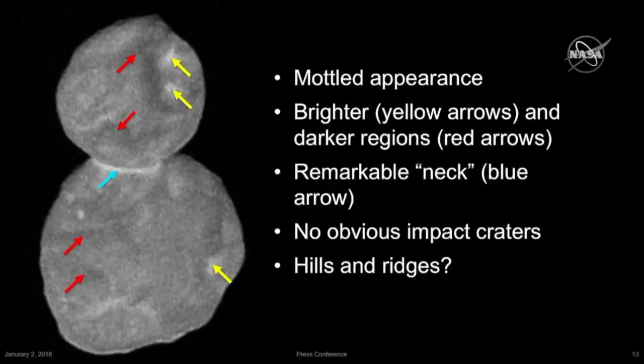There's this remarkable neck feature that's just been discussed. Carly and others have mentioned how it is less red in these grayscale images. It appears to be higher albedo, and that could be due to two processes. The higher albedo could be due to the fact that material has collected down there, small particles, and smaller particle material is often brighter just by the nature of being small. Or alternatively, it could be the consequence of different compositions. But we'll be able to have answers to those questions very soon.